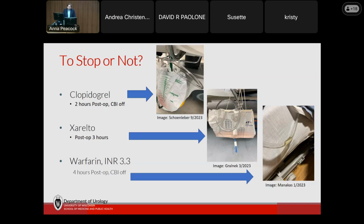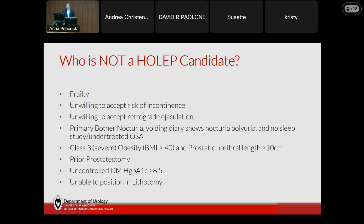And that's objectively amazing, because there's not a single person in the room that hasn't sat there in the emergency room irrigating these patients with a 6i and getting a liter of clot out of their bladder while they're being transfused and they've got hypovolemic shock from gross hematuria in these circumstances. This is an incredibly powerful tool to solve a very difficult problem, and we simply had so few options before HoLEP. But who's not a HoLEP candidate?